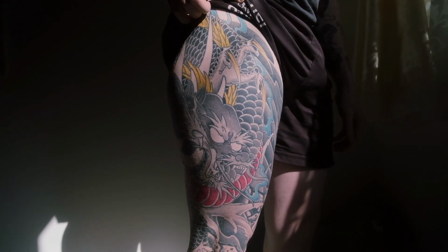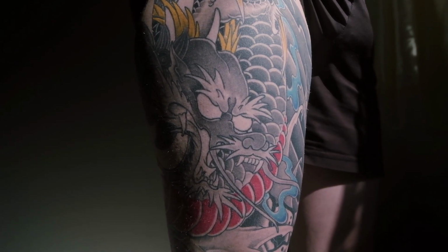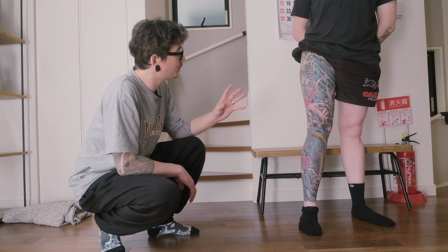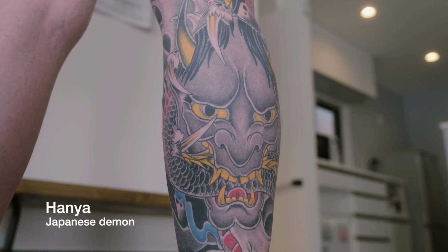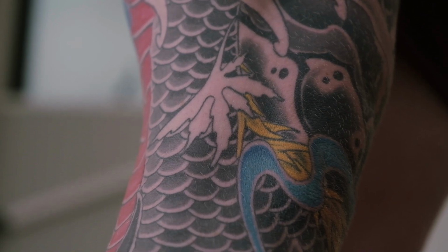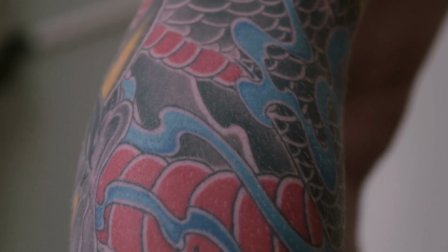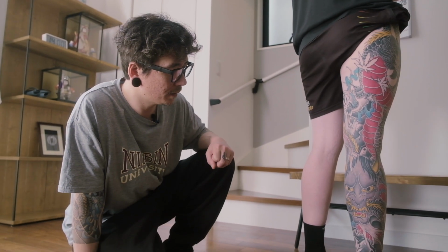This was Gilly's first tattoo, actually. His order was a dragon and a hanya. So pretty much as it looks, it's very straightforward. Dragon going up, and there's a hanya on the back here. The hanya is kind of biting on the tail part. This is the tail, and it comes back around and goes through that way. We've chosen real classic colors for this piece. Obviously the red belly, yellow for the spine of the dragon, and I've highlighted the hanya with yellow again.